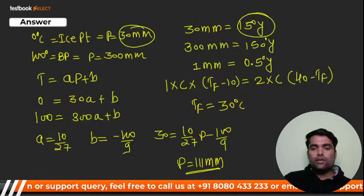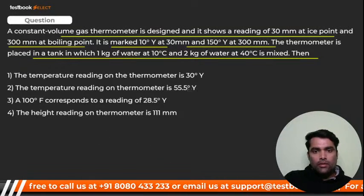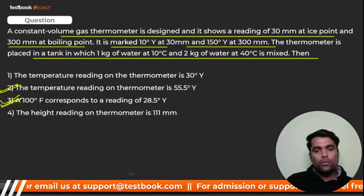Right? So now we'll check कौन सा option correct है, कौन सा नहीं है. So temperature reading on the thermometer will be this one. Correct है. Correspond to reading of 28.5 Y. It is also correct. That is 2 and 3 is going to be correct.